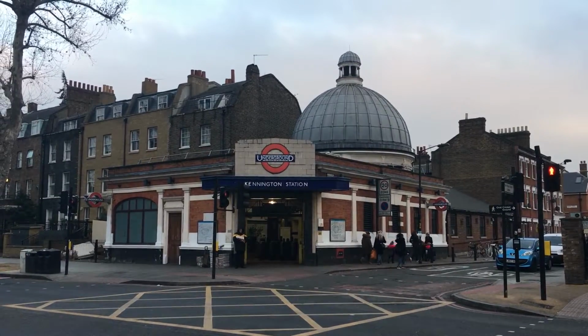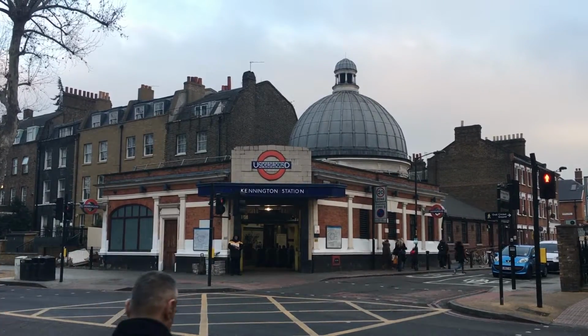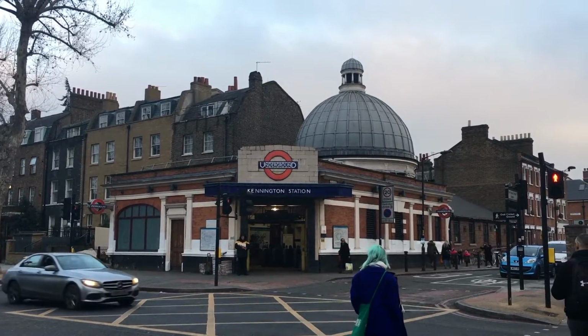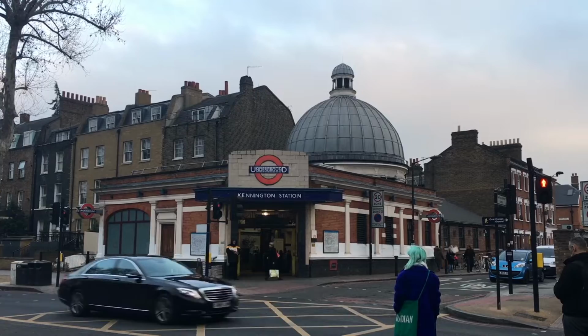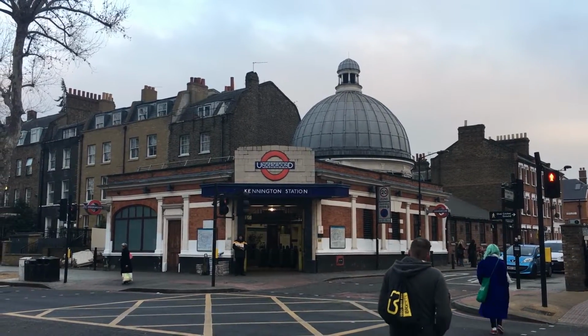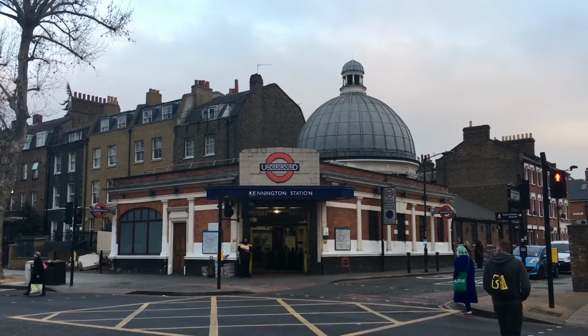And discovery it is. Kennington is the oldest and only deep-level tube station on the network to retain its original surface-level building. Imagine this structure with the platforms of Clapham North and you'll paint a pretty accurate picture of what early underground travel was like.